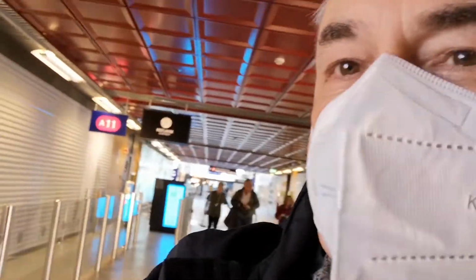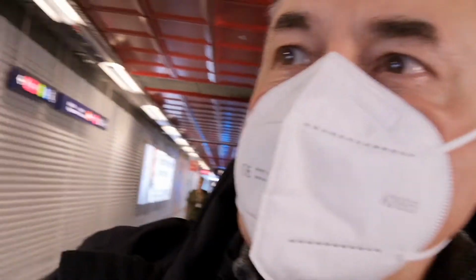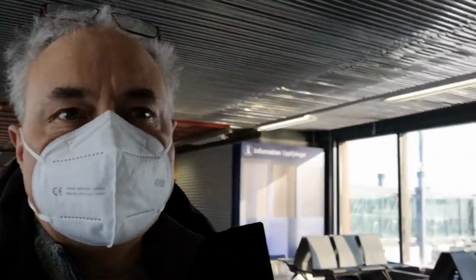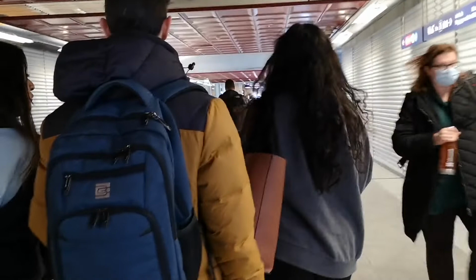So we're going to the gate now, D21. The airport is amazing, just look at that. Got massive great snow ploughs on the runway, absolutely amazing. And you can see out there, it's a little bit snowy, and it's a beautiful sight indeed. Anyway, about a 20-minute walk to our gate, and we hopefully will be there in a few minutes, and then getting on the aircraft, so I look forward to that.